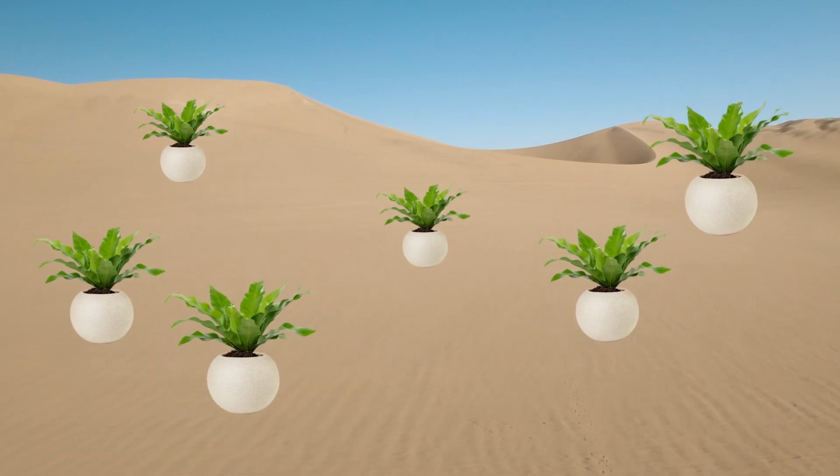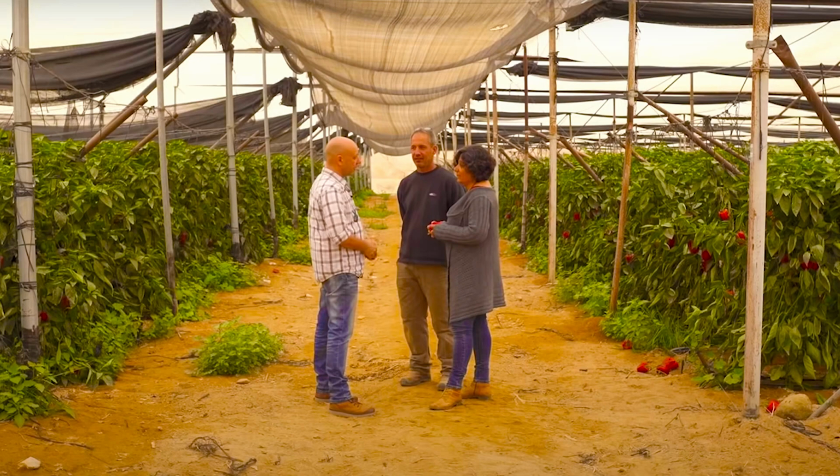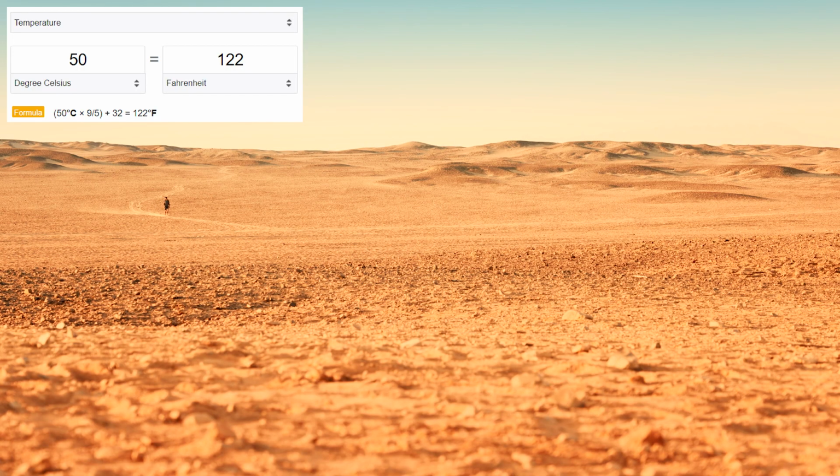When you picture a desert, there usually aren't many plants, right? But countries in the Middle East, for example, can't be very picky about what environment they wanna grow their food in. This means there must be some sneaky little ways of farming in the desert, even with temperatures reaching above 50 degrees Celsius in the sun.